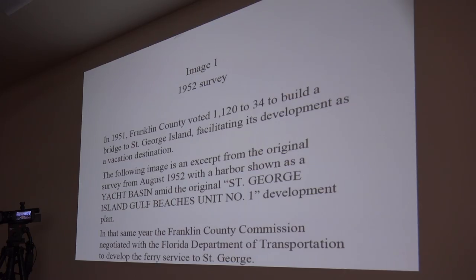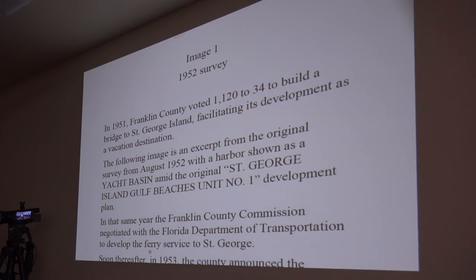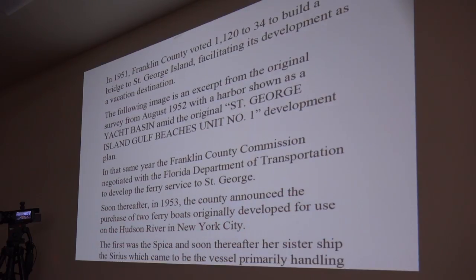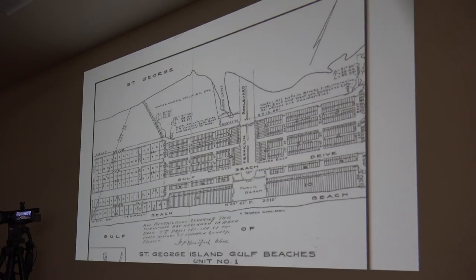So, 1952 was when all this was getting started, actually '51, when there was a boat, 1120 to 30, to build a bridge to St. George Island and pursue development as a vacation destination. And in keeping with that, the county contracted with the Florida State Department of Transportation to obtain a pair of ferry boats. This was the original platting.